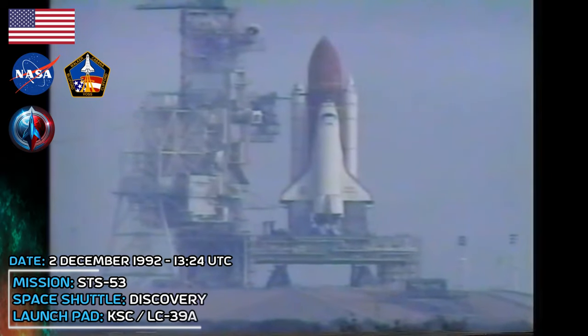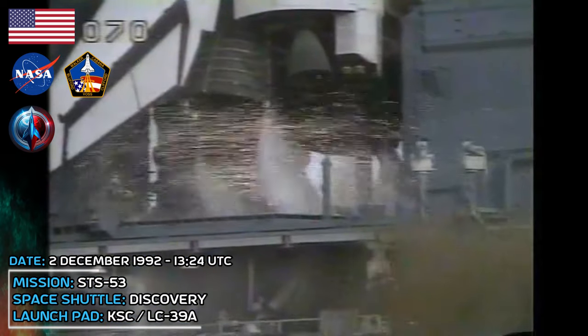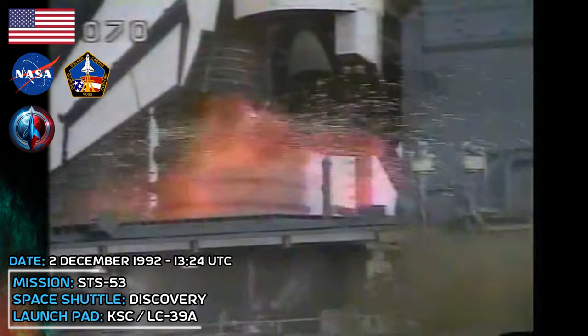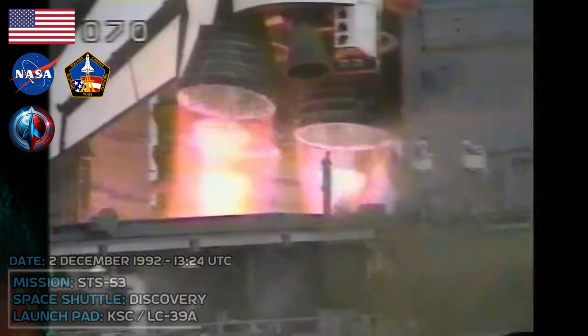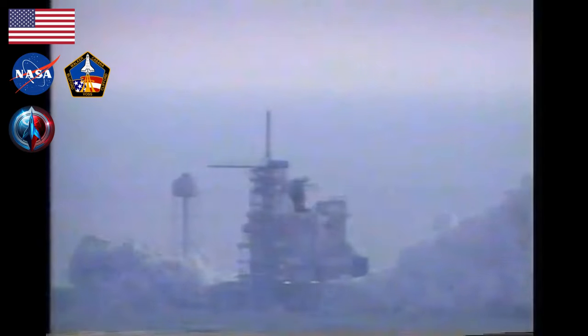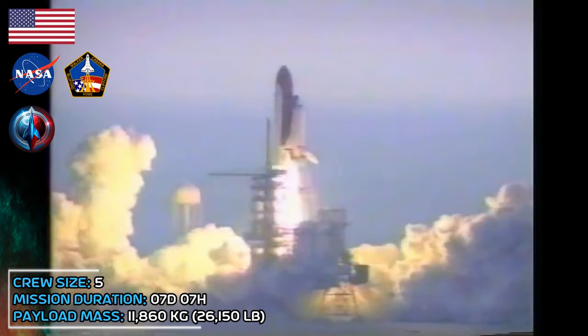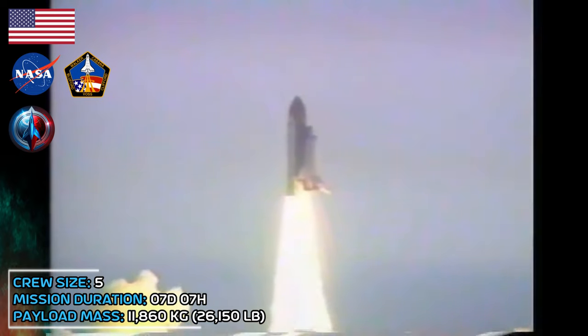T-minus 15 seconds. 11, 10, 9, 8, 7. We have a go for main engine start. 4, 3, 2, 1, 0. And liftoff. Liftoff of the Space Shuttle Discovery on a 7-day mission for the Department of Defense.